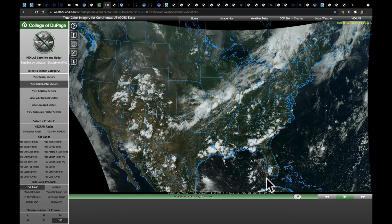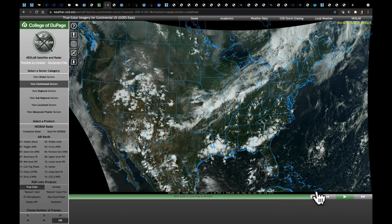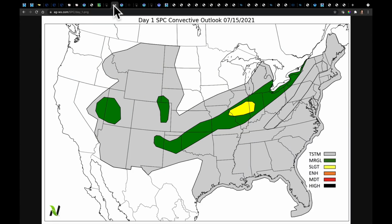And as I stop this here, this is about our latest imagery. Storms are firing all along this line, and they're also firing in the mountains. You can see the smoke that is widespread in the west as well. Now, taking a look at this, the Storm Prediction Center did an upgrade today right here through Illinois.